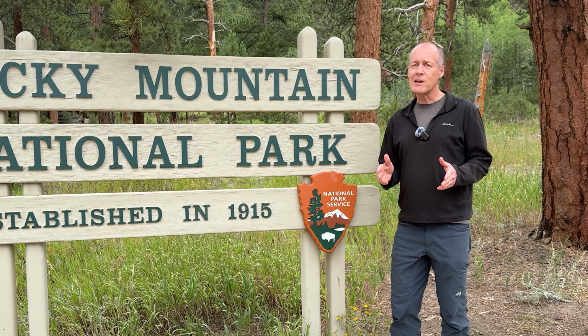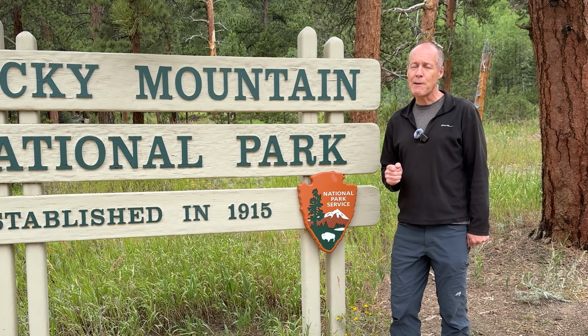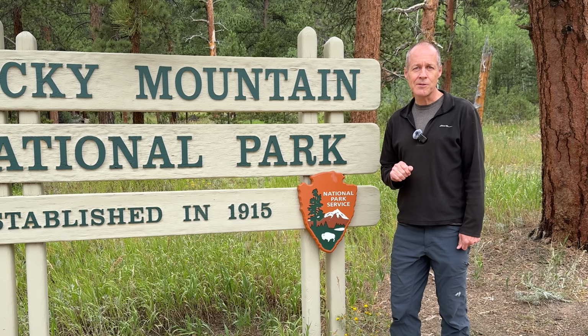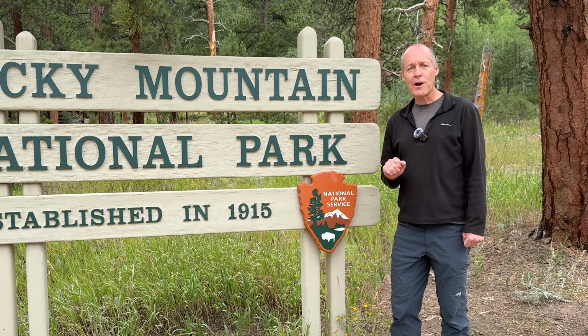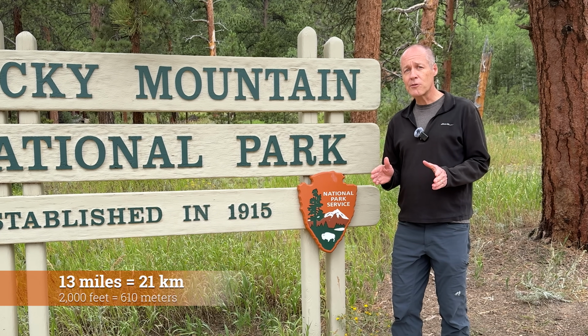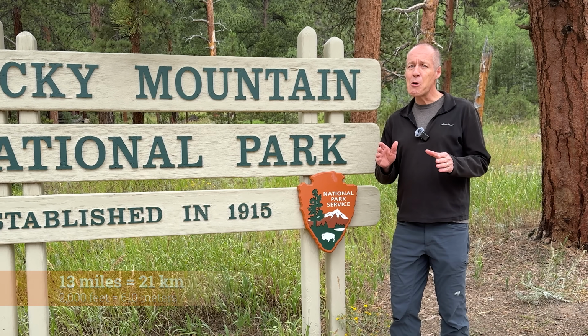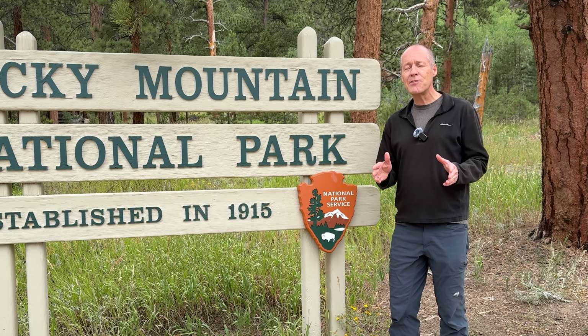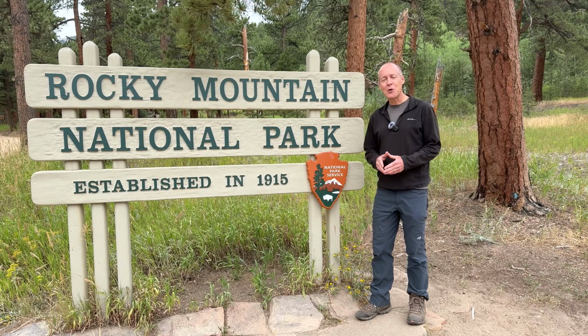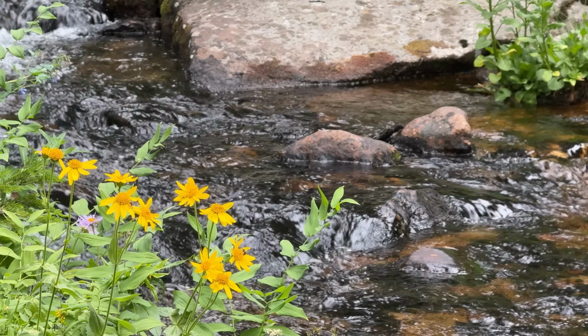In fact, if you're looking to do some of the best hikes in Rocky Mountain National Park, then this hike definitely needs to be on your list. However, it's not for everyone. It's about 13 miles round trip with over 2,000 feet of elevation gain. I hope that many of you will do this hike, but even if you just go a short way, there's a lot to see. I'm excited to show it to you today, so let's get started.